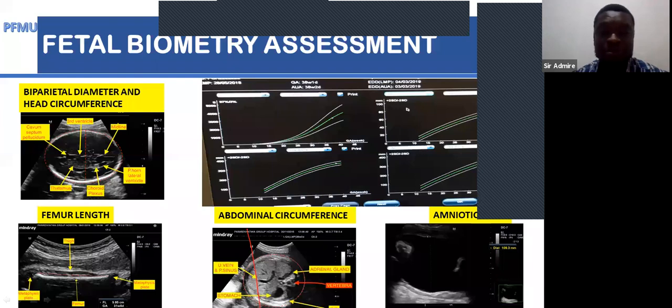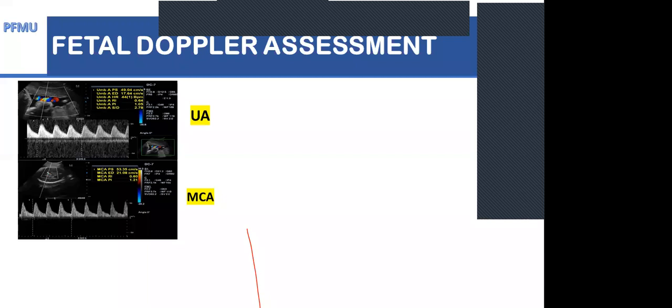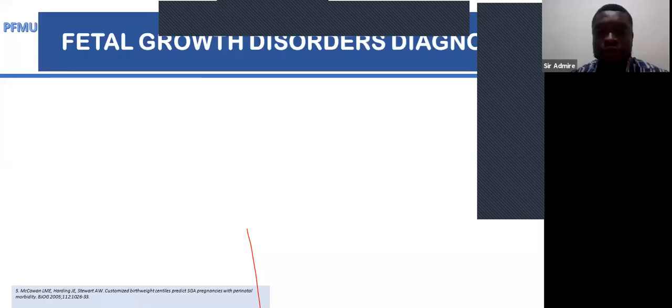So the same applies for the Dopplers. I'll be talking more about the Dopplers as we proceed. They also have nomograms.